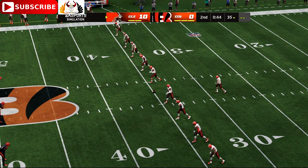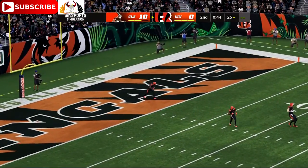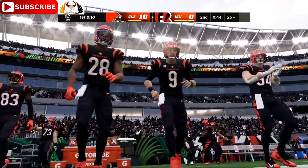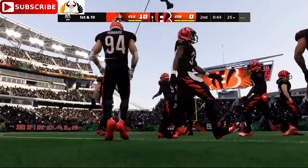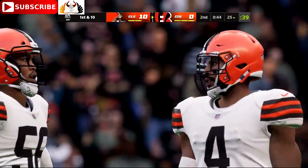After the made field goal, here's McLaughlin back out there to kick it away. And Wilson is perfectly content to bring this out to the 25, a touchback. The Bengals going to take over late in this first half. And with him down 2 scores, you wonder if they might try and put something together, even if it's just to get into field goal range.